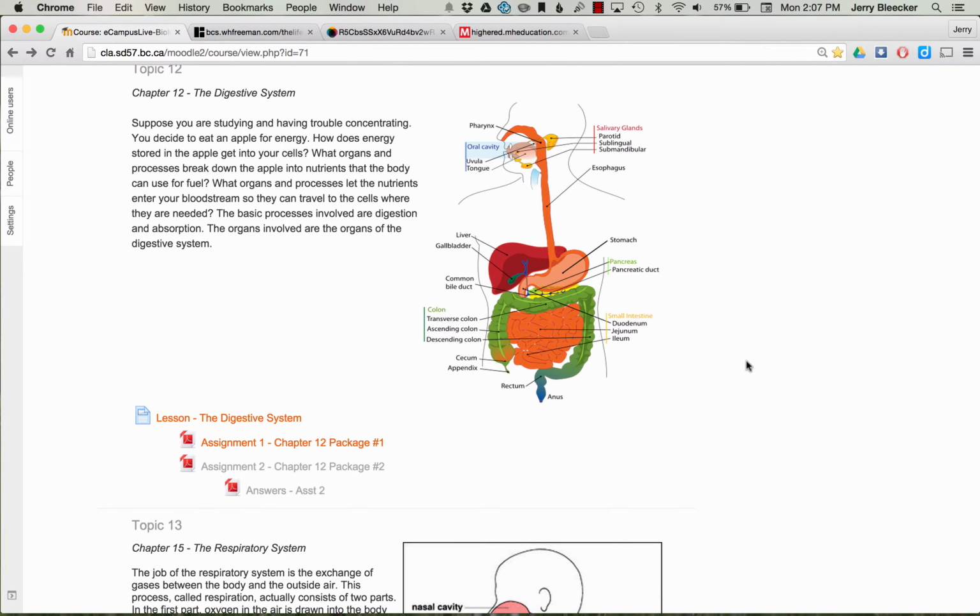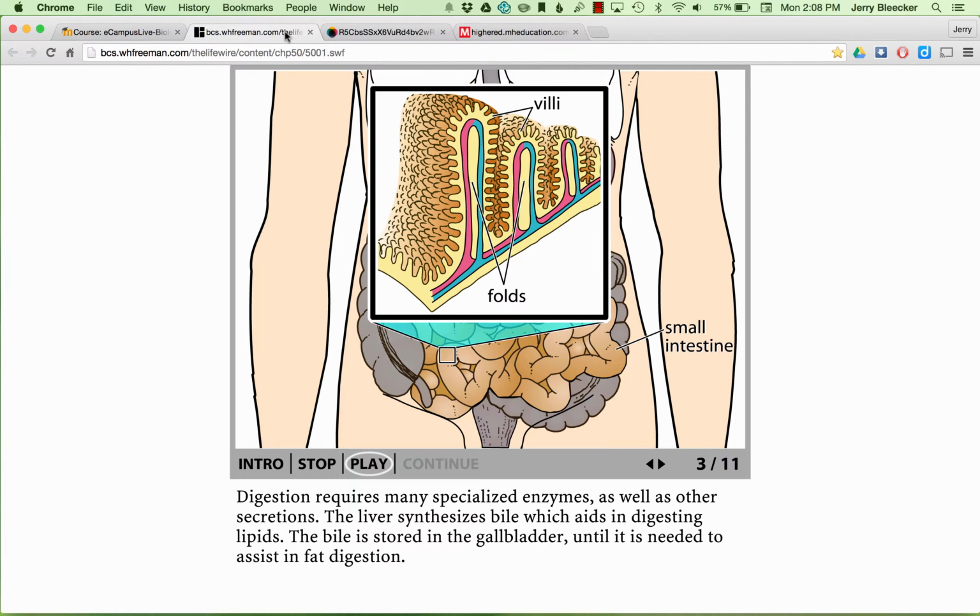Well, hi again. This is part three. And in this brief overview, what I want to focus on is how nutrients are absorbed from the digestive system and handed off to the circulatory system. The key in this case is going to be how close your circulatory system comes to your digestive system. So let's take a little peek.